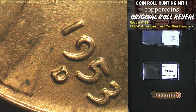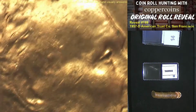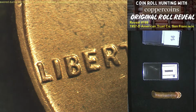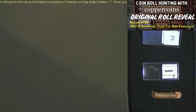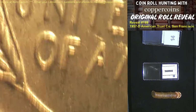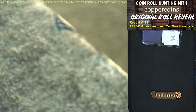And it looks like we may have another minor repunch mint mark here. It appears as though that is possible. Let's take a look at the eye on this one. Nothing down in the eye area. Let's take a look around the rest of the design on the obverse. And I'm going to pull this one off as well as a possible minor repunch mint mark we're going to take a better look at. After I get finished with the reveal, I'll go back through the roll and take a look, see what we've got here. But I do believe we have another repunch mint mark, from the way it looks under this particular view. Alright, and that's coin number 13 for Thomas Thomas.